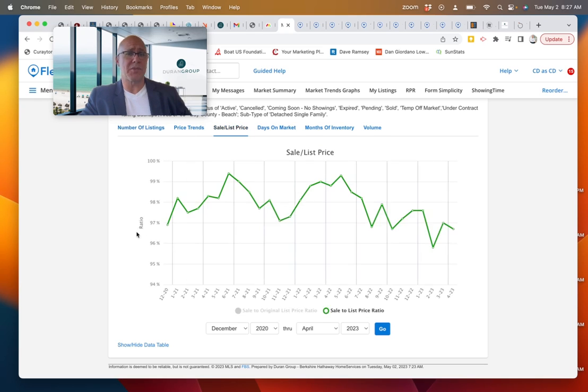Sales to list price ratio is an important one that we like to follow. This basically means, what's the asking price and how many percentage points off of that did it finally sell for? That's been drifting down since the market's cooled off a little bit. We're hovering around 96.7%. So you would figure sellers are a little bit more negotiable than they were this time last year.